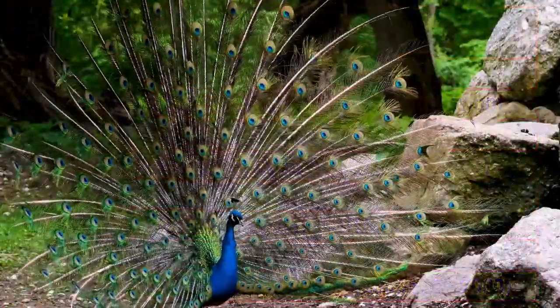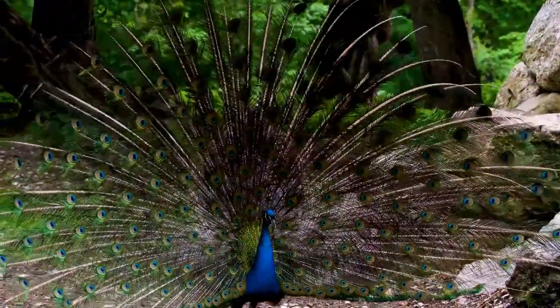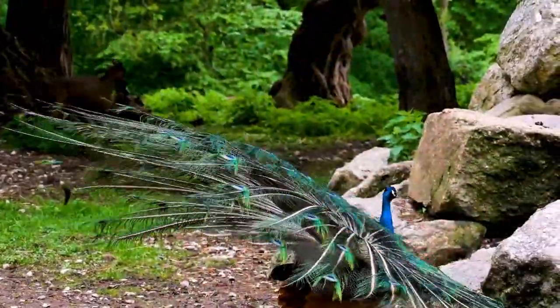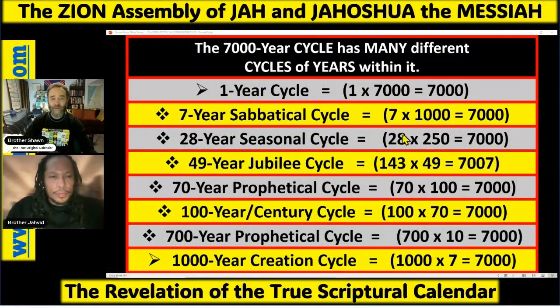Everything is so perfect, so beautiful. JAH can only get praised and honor and glory because this is nowhere in the universe. Go search out the internet and all of that. I'm so thankful for this information, especially the Zion Assembly brethren and sisters who know these things.